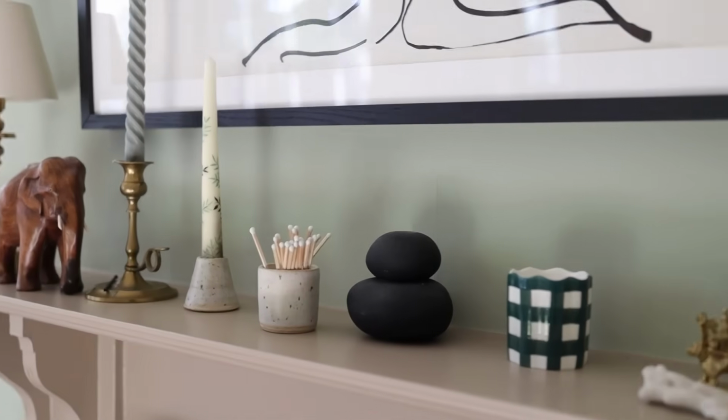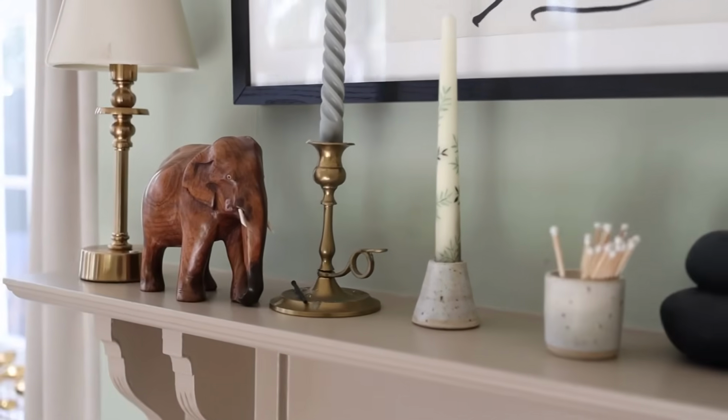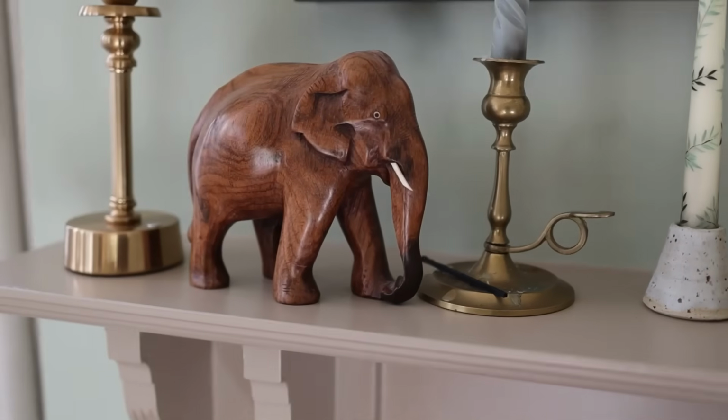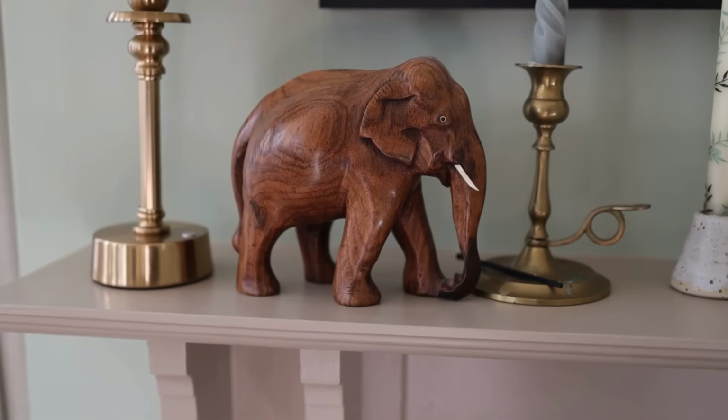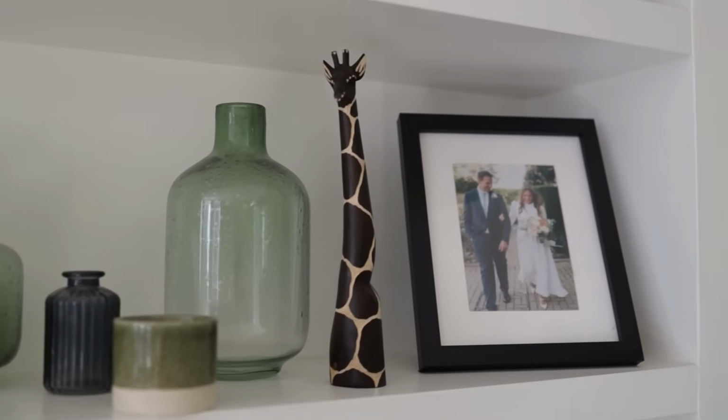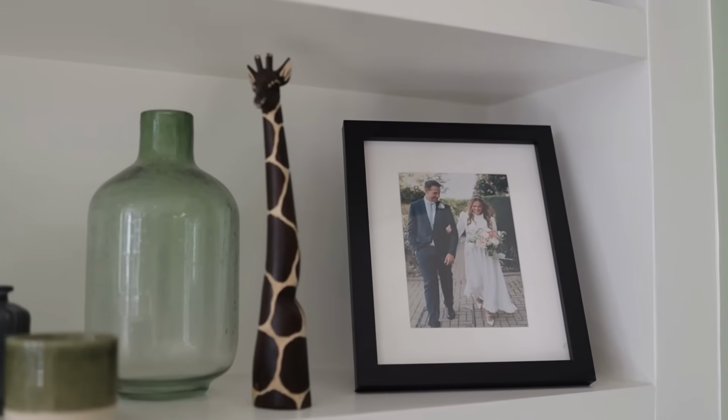A few of these are antique, and then this is actually quite new from Addison Ross. We have the rechargeable lamp. I just really think it looks lovely to have proper light coming from the fireplace. And then we have this elephant that came from India. Actually came from Delhi airport, but I suppose that's not important. And then just family pictures, a picture from our wedding, a few pictures of my sister and I growing up. There's just all sorts here.